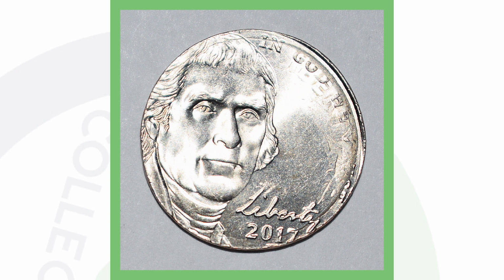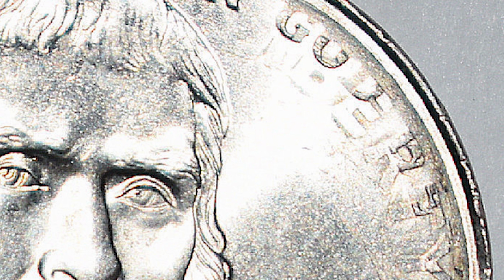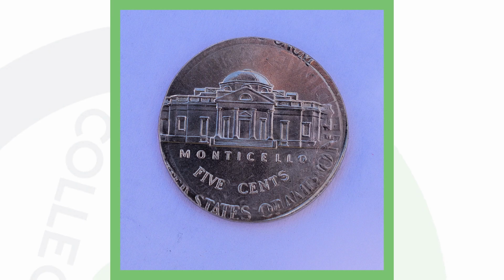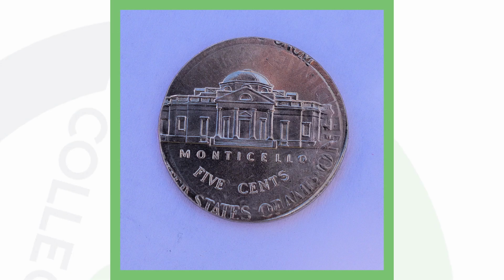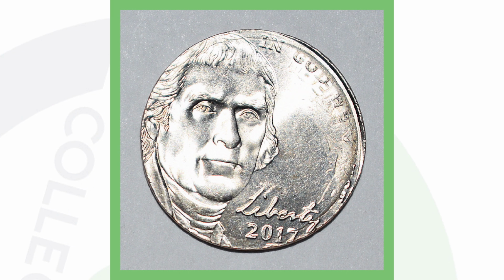Moving right along to a 2017 Philadelphia minted Jefferson nickel. Now you can see that this was actually struck on a dime. If we zoom in there close, you can see the word Liberty there on the right hand side of the coin. And if we go to the reverse of the coin, you can really see at the top one dime there to the right and to the top right of the building there. You can see dime, which is awesome. I love this nickel. Man, I would love to find something like this myself and pocket change. This nickel here sold for over $3,800.